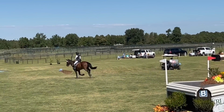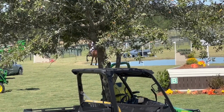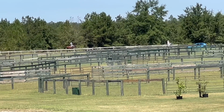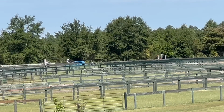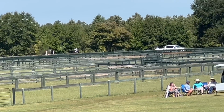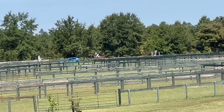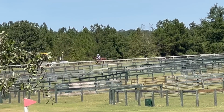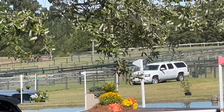So I was really pleased with him there. And then I went around the water because water really takes up time to that skinny. Took it on the angle. And then you can't really see, but we have a drop into water and it was a bending line to another left-handed corner. And then we had to do a tighter turn after, which is not always Kaz's favorite thing to do, hairpin turns. He's a really strong galloper, but he listened well enough.